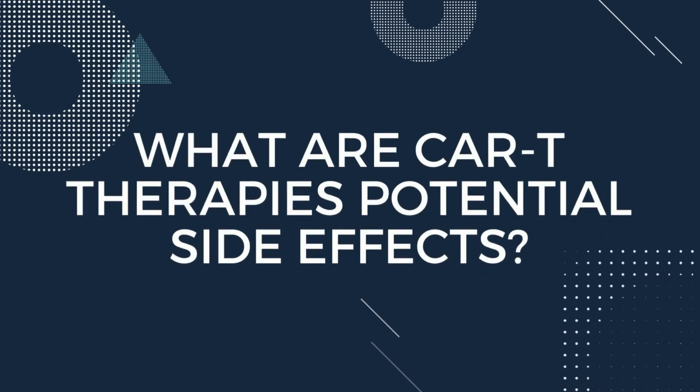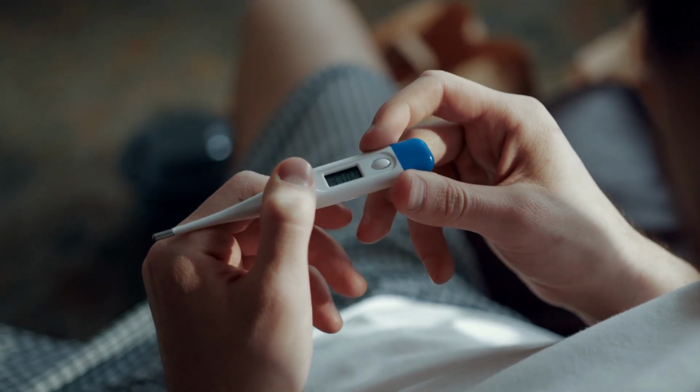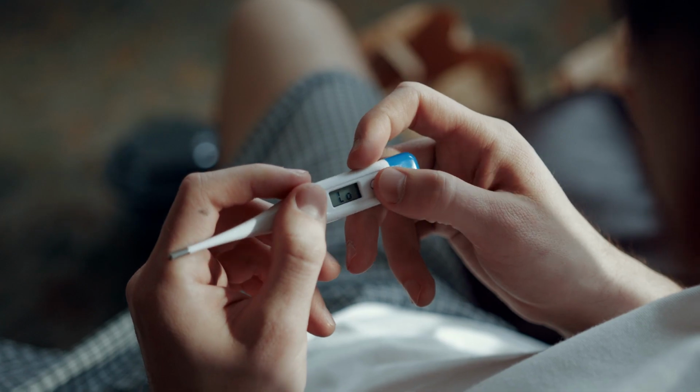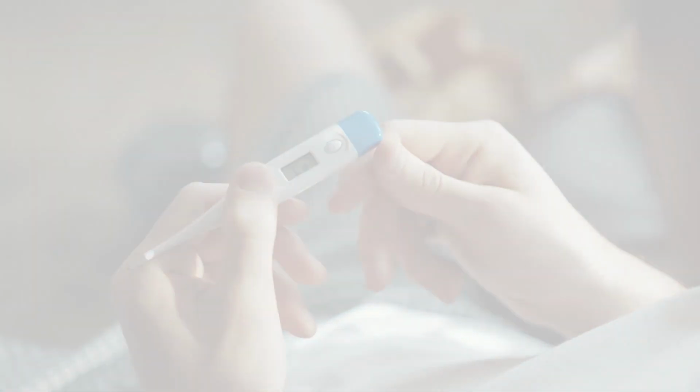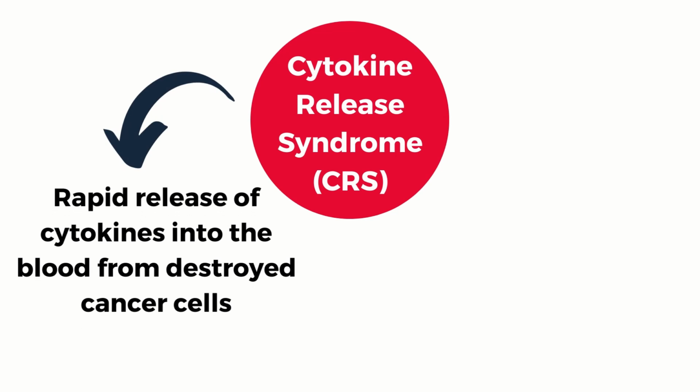What are CAR-T therapies' potential side effects? As with all treatments, CAR-T therapy comes with its side effects and drawbacks. CAR-T cell therapy can cause several side effects. To name a few: cytokine release syndrome, which is a potentially serious side effect that can occur when the CAR-T cells multiply and kill cancer cells, releasing cytokines.